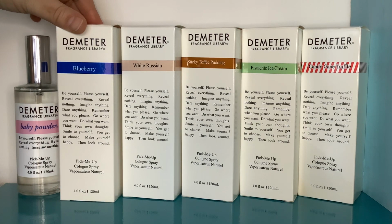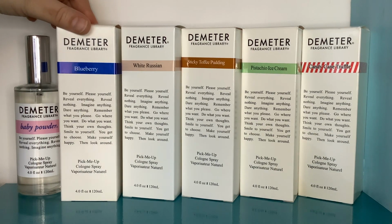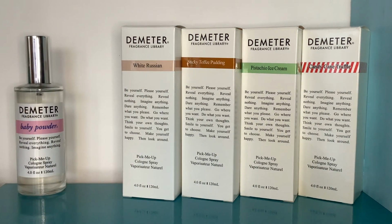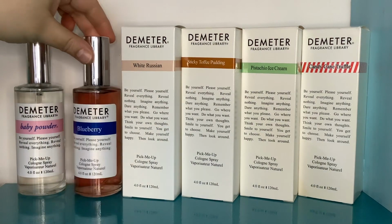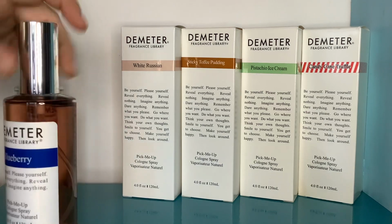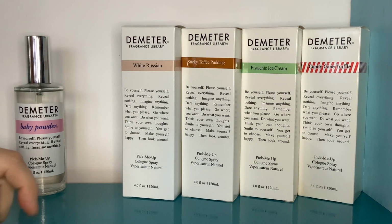Let's start with blueberry. Now, slightly annoyed about this. It just says on the notes blueberry, which in my humble opinion is absolute codswallop, because this doesn't just smell like blueberry. This smells gourmand in a different way. Okay, so obviously these are colognes. They're not particularly strong. They don't necessarily last very long. I'm going to spray it.